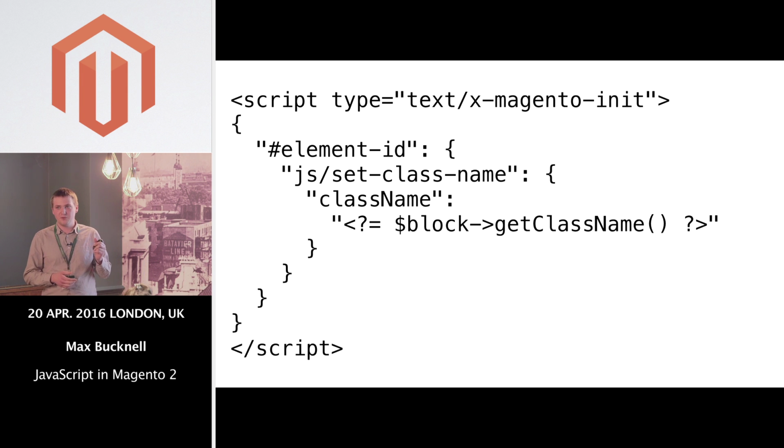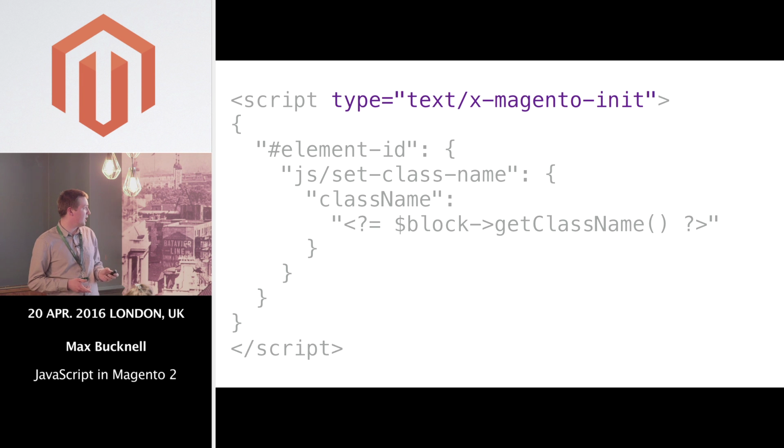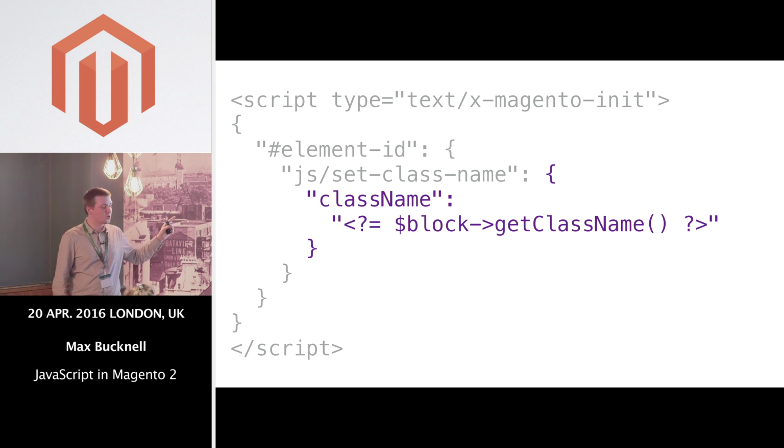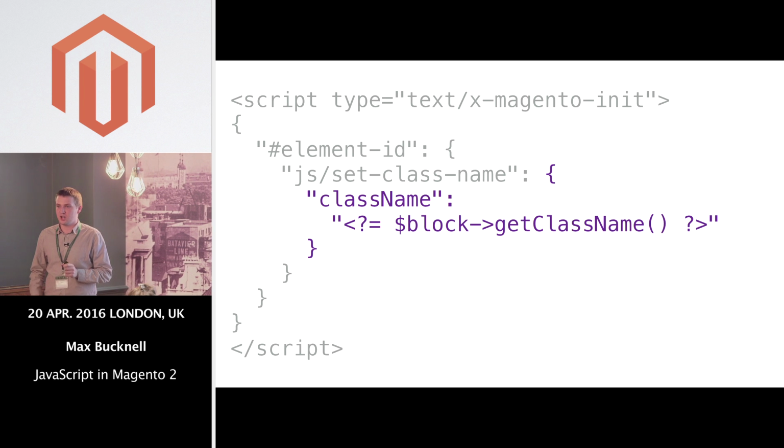And this is a really powerful idiom created by Magento. It gives us a lot of information, but this is all knowledge. There's no behavior in here. So it tells us, well, that's the special MIME type, in case you missed it. But it tells us what code to run. That's a link to a JavaScript file. It tells us which element to run that code on. And it tells us what data to pass along to the JavaScript code we run.